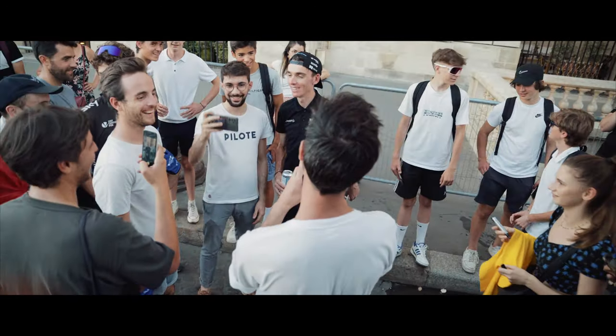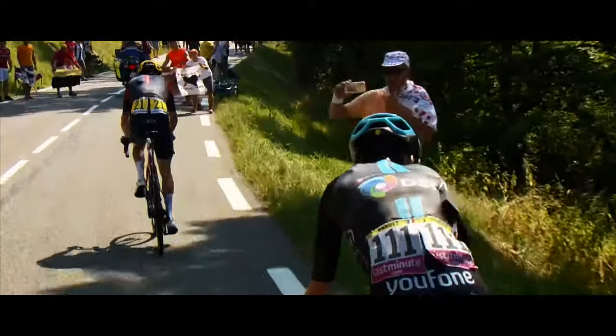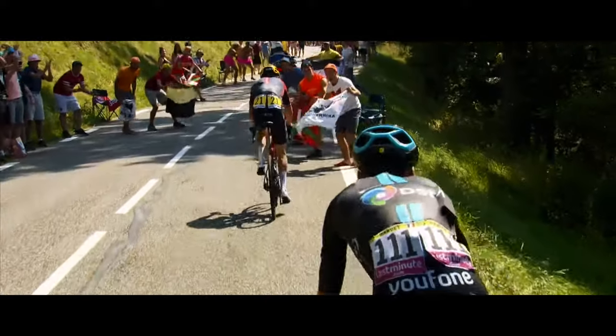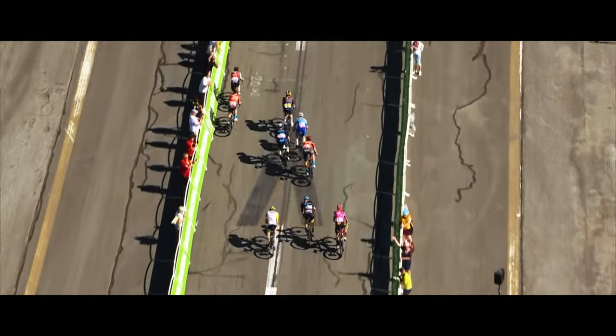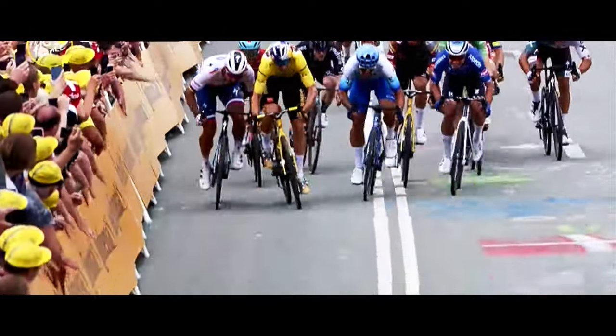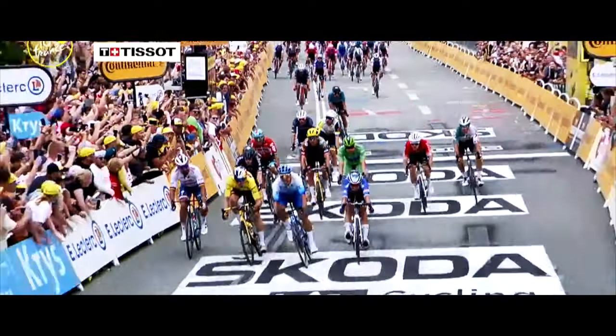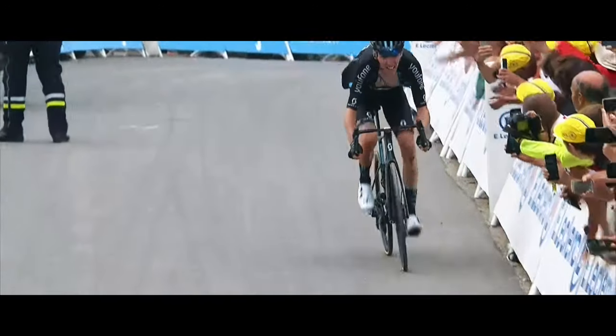I was pretty consistent over the first 2 weeks. We also knew it maybe was a bit harder to maintain a super high level because we don't have the perfect build up. But still, it's not too bad. I think it's really my sixth time in the top 10 in the tour. We keep fighting every day, that's what I keep in mind.